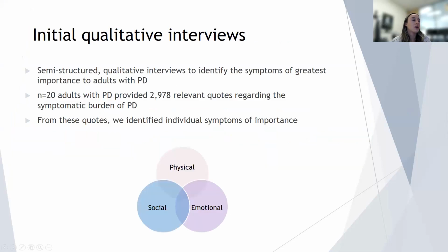So the first step is qualitative interviews with adults with PD. What this involves is a member of our study team sitting one-on-one and asking about the daily life and the symptoms experienced by someone with Parkinson's. And so this is a really useful step in research. It gives us the ability to let the participant guide that conversation. And we get some really valuable insight that you couldn't get from, for example, taking objective measures or just having someone complete a survey.